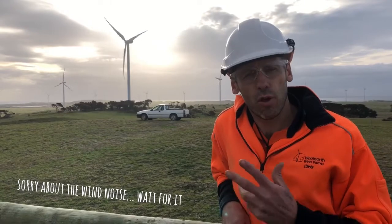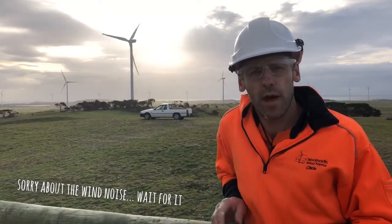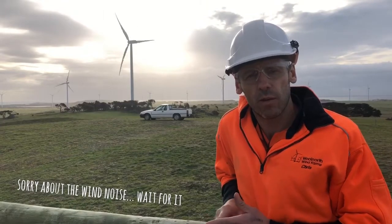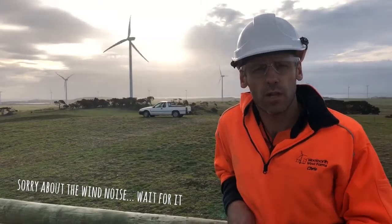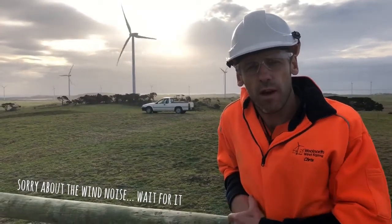And this is actually the third of its kind, the third study of its kind. We did one before we built the wind farm, we did one just after we commissioned the wind farm, and this is the third one. So we're trying to get a really good understanding of how eagles use their wind farm.